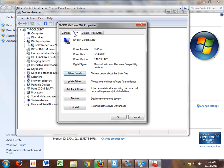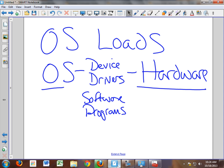Okay? So this program right here is what's making my video card function correctly. If I didn't have this loaded, I guarantee I would still be able to see, but I would not be able to see as well, and I wouldn't have all the settings my video card has. So those drivers are software programs that allow the operating system to correctly interact with the hardware. You don't always have to load them. Sometimes the default ones are great and they work fine.